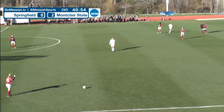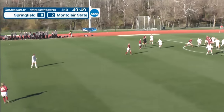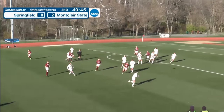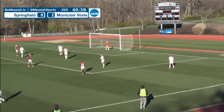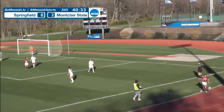And now Monson on the kick. Trying to give her team a look in the box. Sun in a lot of eyes here. Ball floating up well short of the 18. Cleared away by Montclair. Now Madison working back. Great job by the forward to come back there. Clears it away, but a Springfield throw.